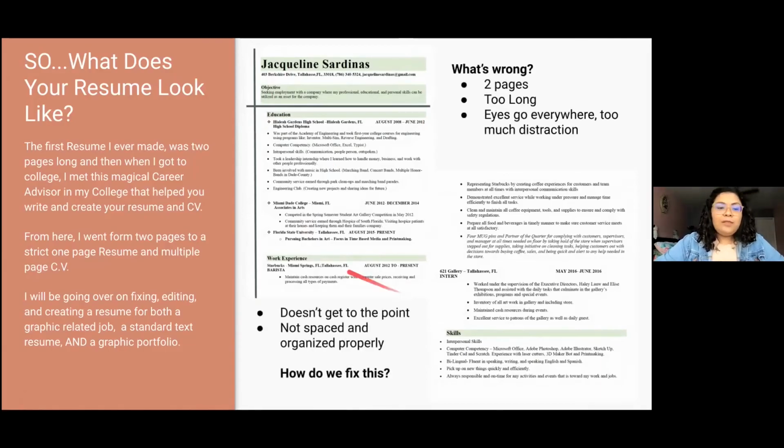So what's wrong with this consistently is that it's too long. Their eyes go everywhere. It doesn't get to the point. You're talking about literally everything. Like, I'm talking about high school, everything I did, my career at Miami-Dade when I was there, my first job, and obviously it just bled into what I was doing in college. So what's wrong here is that I didn't really need to explain everything I had to do.